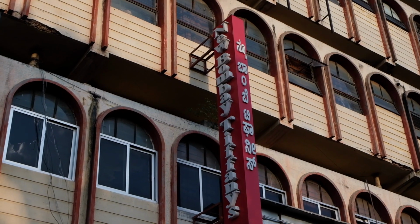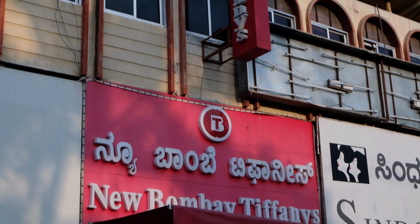We did a little bit of research. We asked some locals for the best places here in Mysuru for the pak, the sweet desserts. And the first one we just arrived, it's New Bombay Tiffany's.